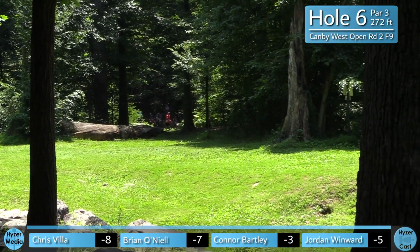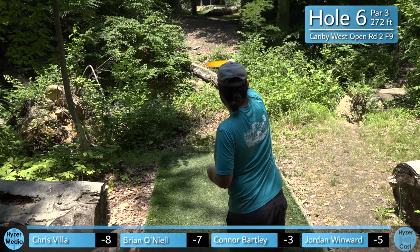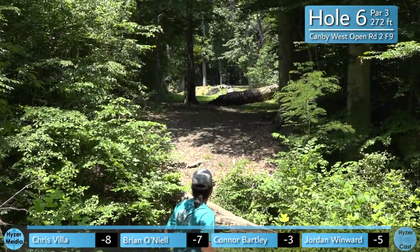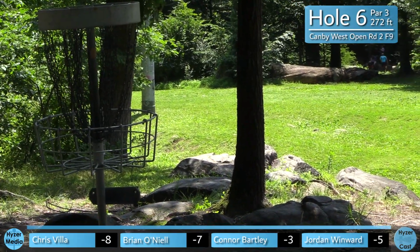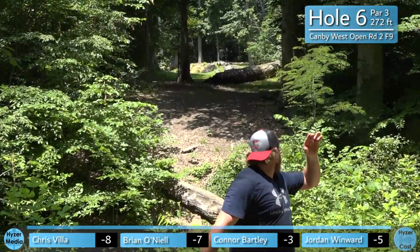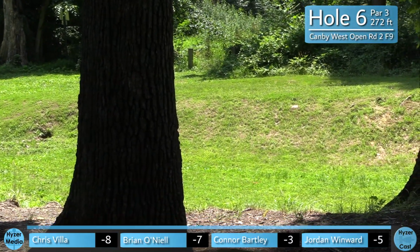Just pulling the gap, but either too much hyzer or too stable of a disc. Still a fine shot, but just going to be a long look for the birdie. Brian throwing something a bit flippier. Didn't quite have the height. A little bit more height. Brian's disc may have obviously been high enough to get up top, but then also had the stability to come back. Somewhere in between Brian and Connor's 2 drives probably would have got that.